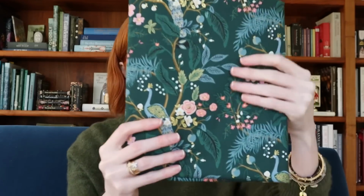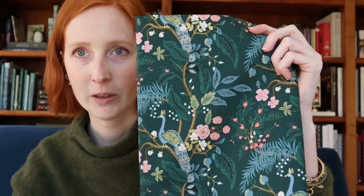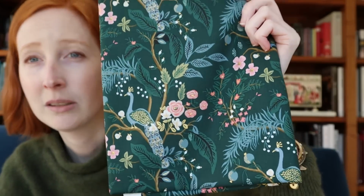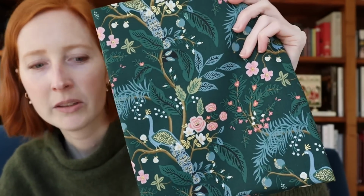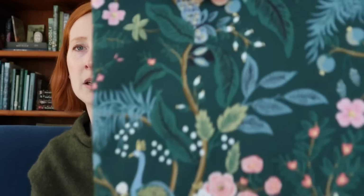And then the other small little bit of haul that I have is nothing amazing. This is from Rifle Paper Company. It's their new fabric collection. This is their peacock fabric. And I love backing my cross-stitch finishes with silk satin. So I don't usually buy printed cottons, and the Rifle ones, I think, are a trifle big in scale for a cross-stitch finish. I mean, in comparison, this is a reasonably large drum, but you wouldn't see that much of the peacock pattern had I backed it with this.